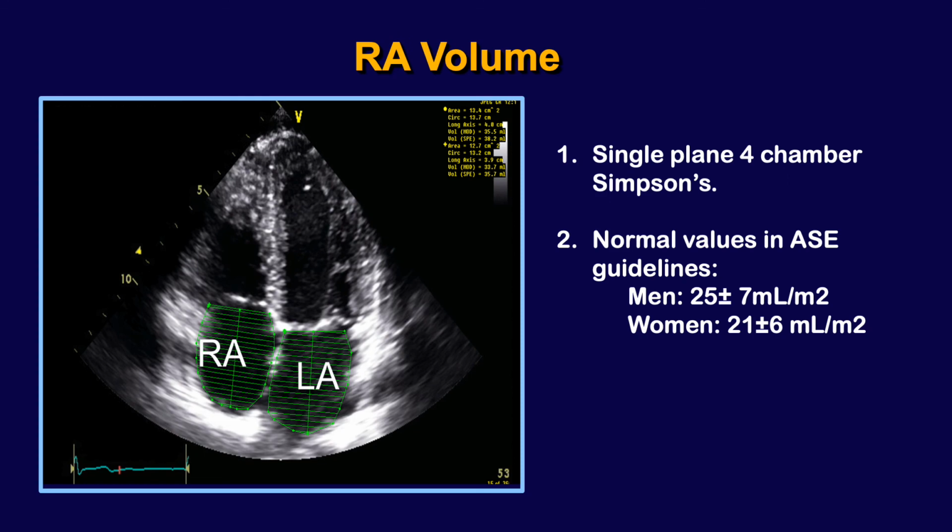I'll spend a minute on right atrial volume assessment. It is really simple. We use the 4-chamber view monoplane Simpson's method. Just like the left atrial volume assessment, we have to be very meticulous in making sure we don't foreshorten the right atrium. Normal for men is 25 plus or minus 7 ml per meter square, and for women 21 plus or minus 6 ml per meter square.